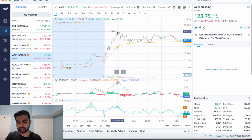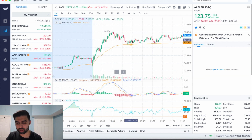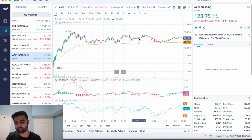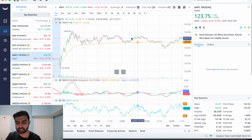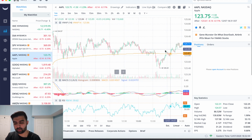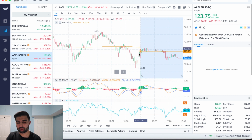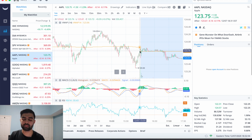So we moved up, right? Stopped at 124.57, and then we came down, hit VWAP, and then we were going up, hitting VWAP, going up, hitting VWAP. That pattern continued all the way up until here, where we were at VWAP consolidating for a little bit, and then we fell below VWAP, broke above VWAP, below VWAP, and then we made a push towards VWAP at the end of the day.